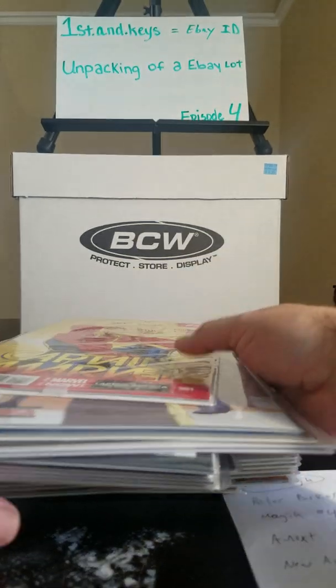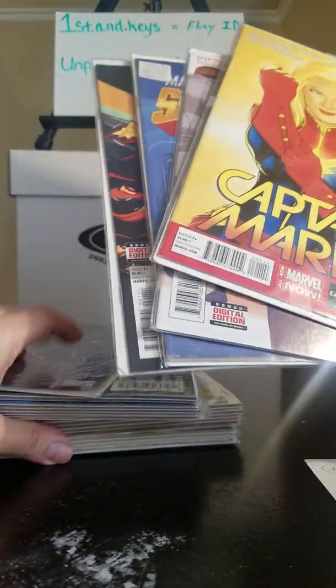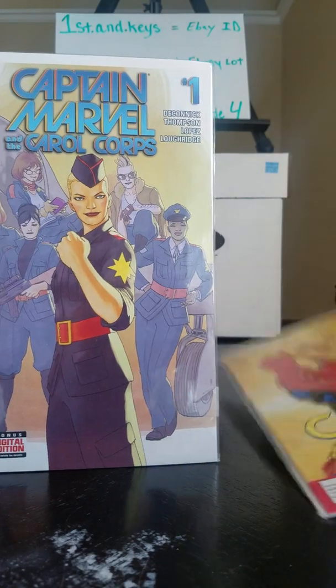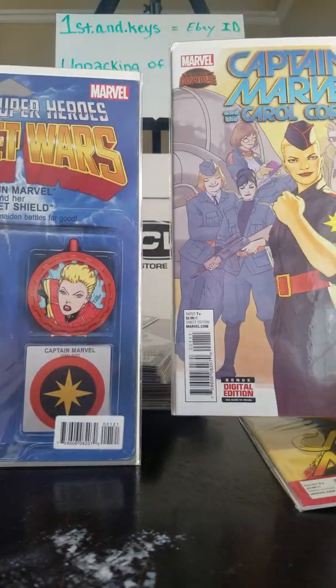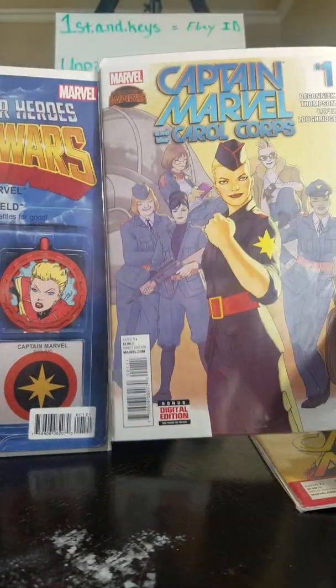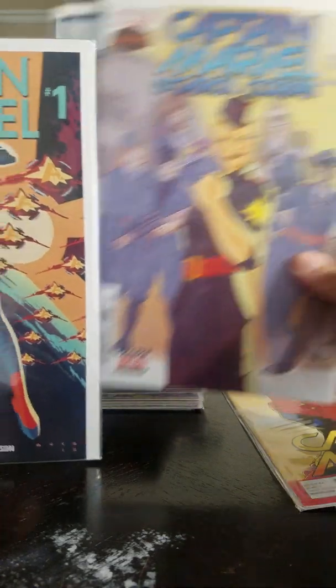Let's see, first up, this was 4 or 5. This was 4 issues of Captain Marvel number 1s. Let's see, 2 Carol Corps, the A cover, and just a variant. So just 2 number 1s. Condition looks fine on them.